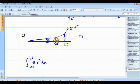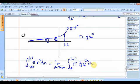e to the x over 2 would get half the distance here. Oh, it's the diameter. Oh, thank you. So I have all this wrong. So basically it looks like this. That ain't no horn. I guess it's kind of like a horn. So the radius is half of e to the x. That makes my formula the limit as a approaches negative infinity from a to natural log of 2 of pi times 1/4 e to the 2x dx.